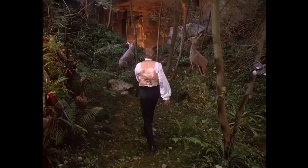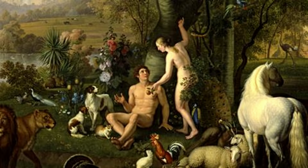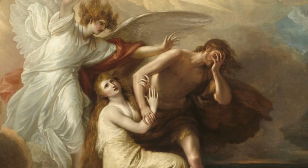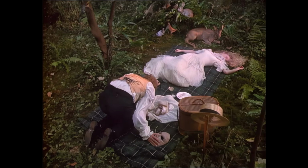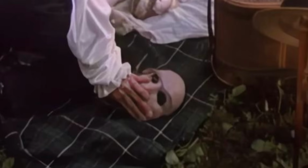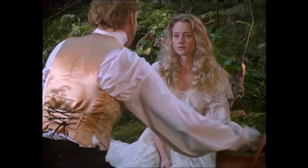I've already referenced the idea of paradise to you, but let's expand on that. In the story of Genesis, Eve is tempted by Satan to eat the fruit of knowledge, and after giving it to Adam, she and him are cast out of Eden forever, and know sickness, pain, and death. So, what is the fruit of knowledge allegory in this story? Eric's mask. Christine is tempted by knowledge, tempted by finding out the truth of Eric's appearance.